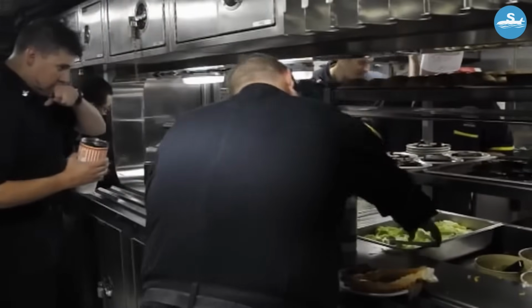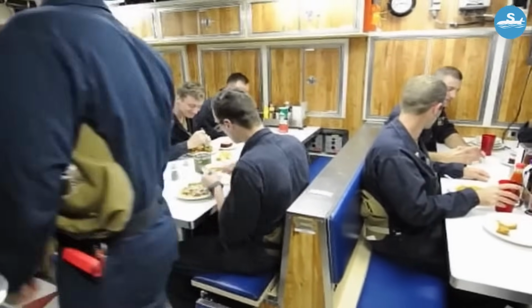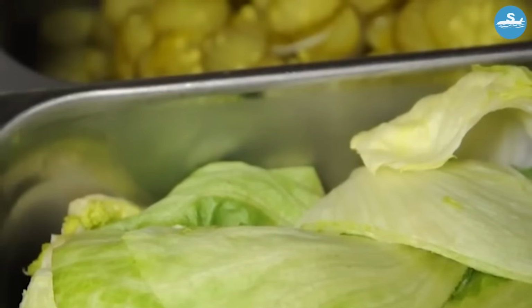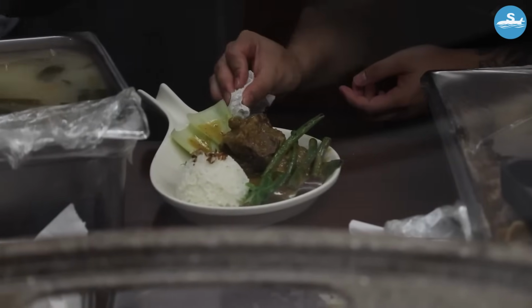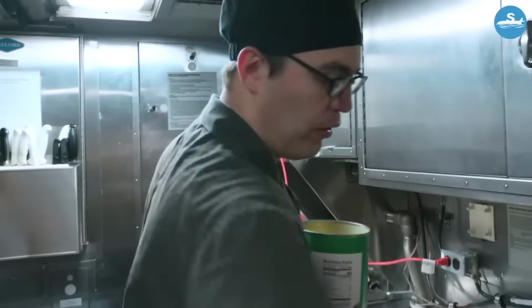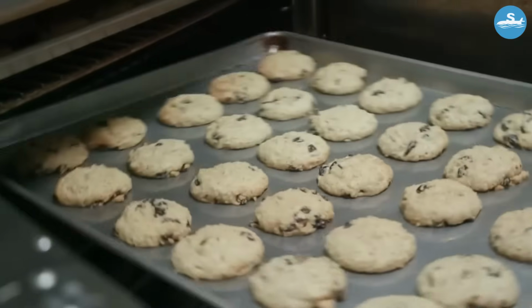The retail services specialist, Petty Officer Martinez, describes maintaining operations during emergencies as controlled chaos with customer service. Emergency lighting casts strange shadows throughout the tiny store space. Sailors move with urgent purpose, grabbing energy bars or caffeine tablets while racing to emergency stations. Yet somehow, transactions continue. Inventory tracking remains accurate, and customer service standards never drop.